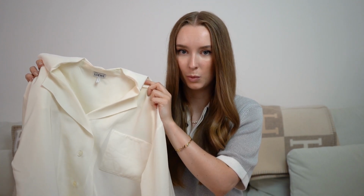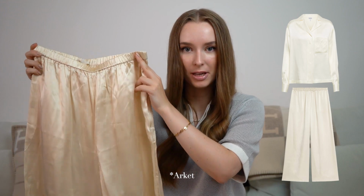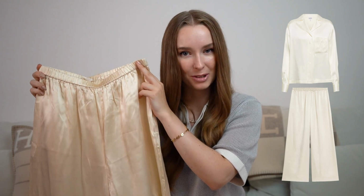One of my all-time favorite summer pieces is this Loewe silk shirt here. Even though it comes with long sleeves, it is so lightweight to wear and sometimes it also comes in quite handy when I just want to cover up a little bit and give my skin a break from all the sun exposure all day. I am planning to combine this shirt with my And Other Stories silk pants in this golden beige tone, a full silk on silk look. I hope it will not look too much like pajamas, but it will for sure be a very comfy outfit.